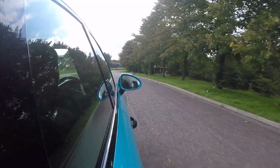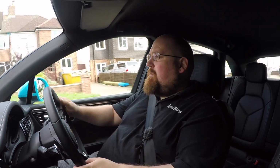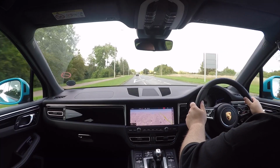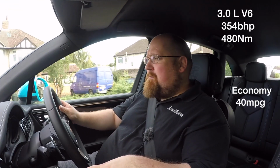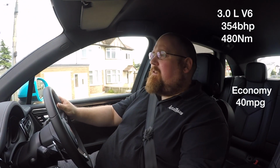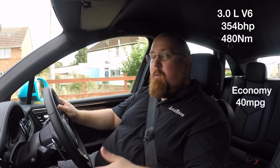All in all, I just really love this engine. Now granted, it is an Audi derived engine. Of course, Porsche being part of the Volkswagen group, they're gonna take a few bits and pieces from everyone else, but it's a perfect engine for the Macan. I could never actually imagine the Macan with a V8. The V6 just suits it down to the ground. So yeah, again, in terms of engine choices, go with the trim choice and stick with the S.